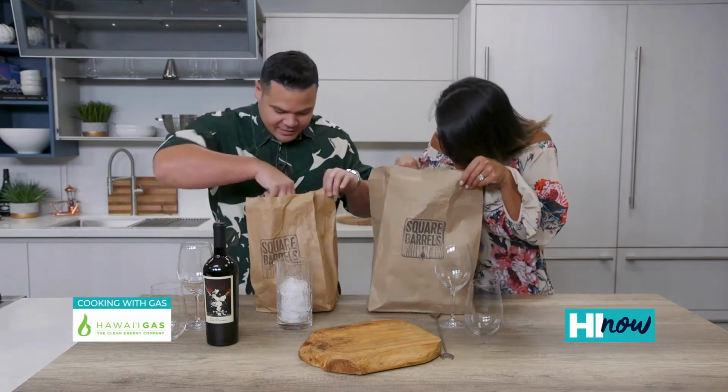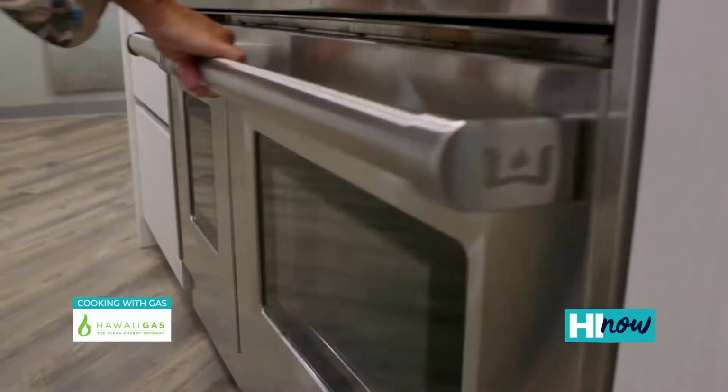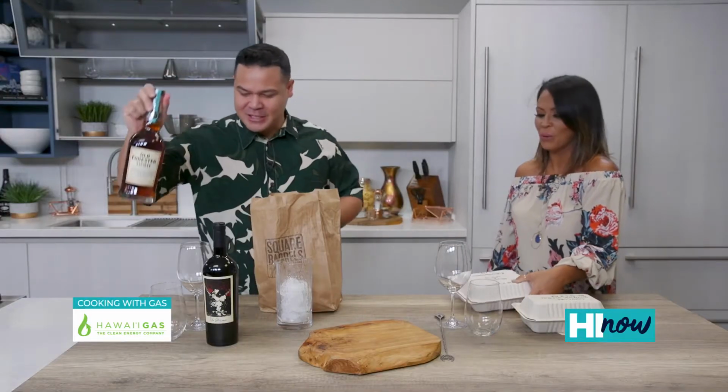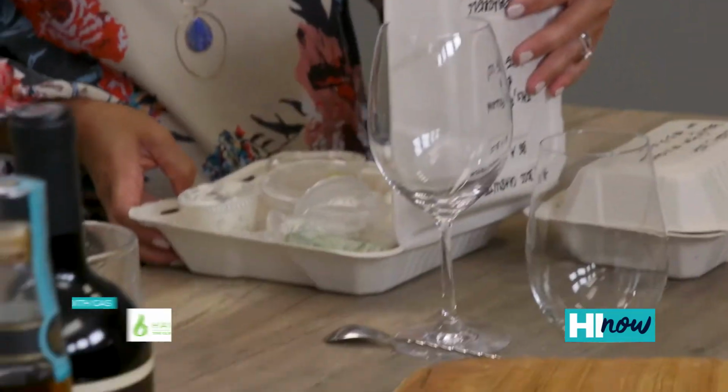Okay, ooh, I'm so excited. Let's dig in. We've got a garlic loaf. We have to bake that at 425 for 3 to 4 minutes. This is old school Kentucky bourbon. Obviously, that's what Kentucky's known for. Really, really good tasting spicy bourbon. Boss Charcuterie. Ooh, there's lots of fun stuff in here.